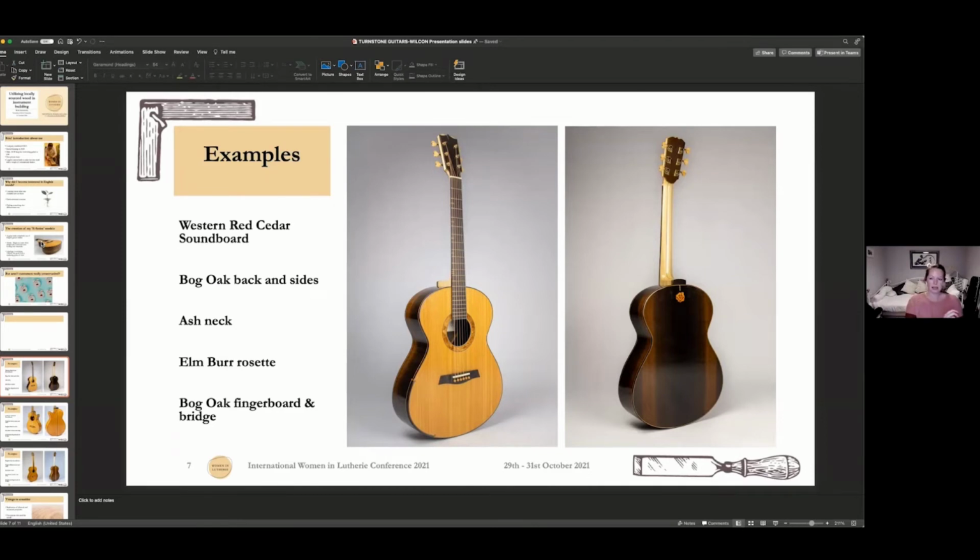On the back and sides is a wood called bog oak, which, talking about people being interested in woods, is a really interesting one. It comes with a lot of history coming from England. It's a 5,000-year-old wood that was buried in peat bogs. The carbon turned it this black color and increased the density of it. It's basically oak that has been in peat bogs for 5,000 years, and during that process the wood becomes denser, sometimes close to ebony.